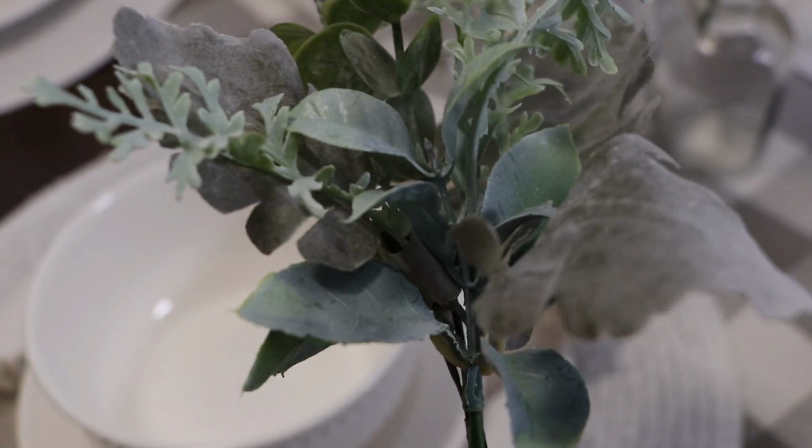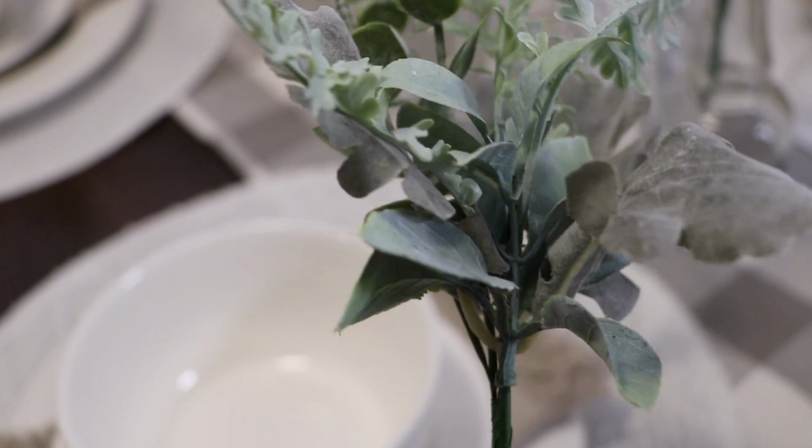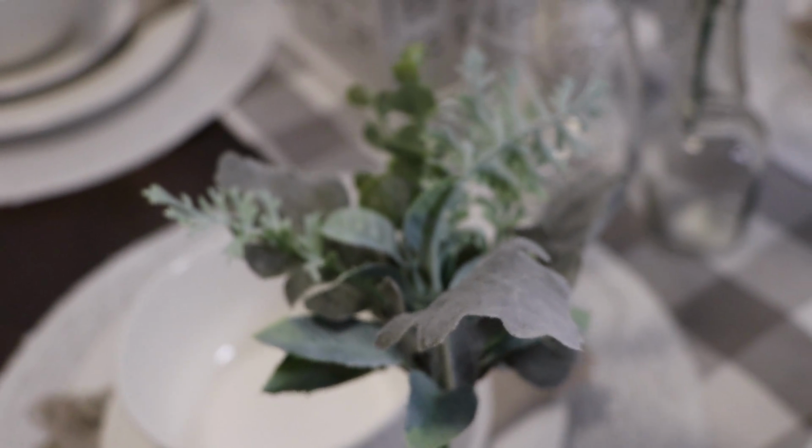I love greenery, so I thought these would be a perfect touch on my dining room table. They were from JoAnn's. They were only $1.59, so I definitely could not leave them there.